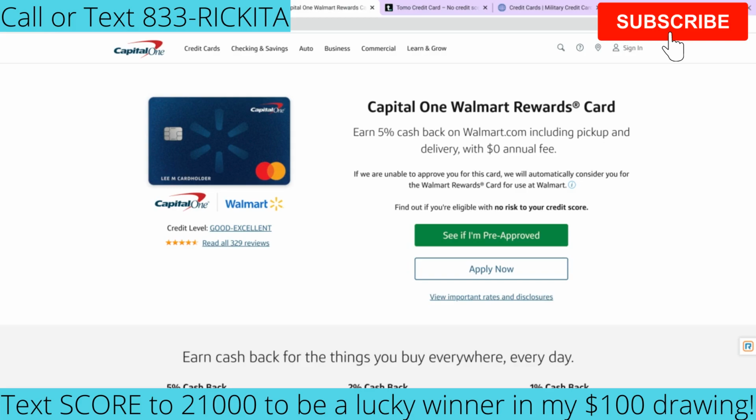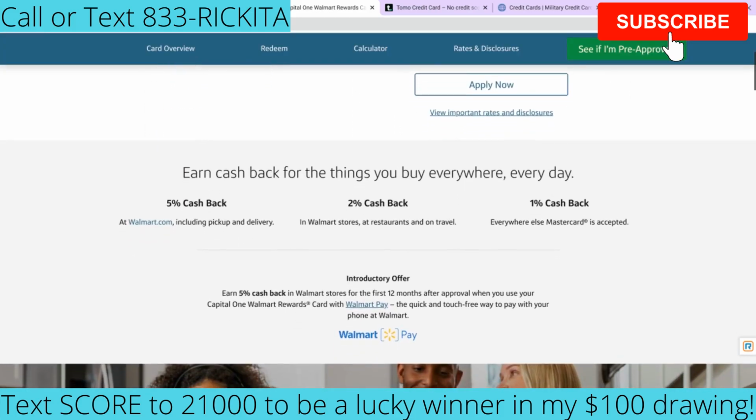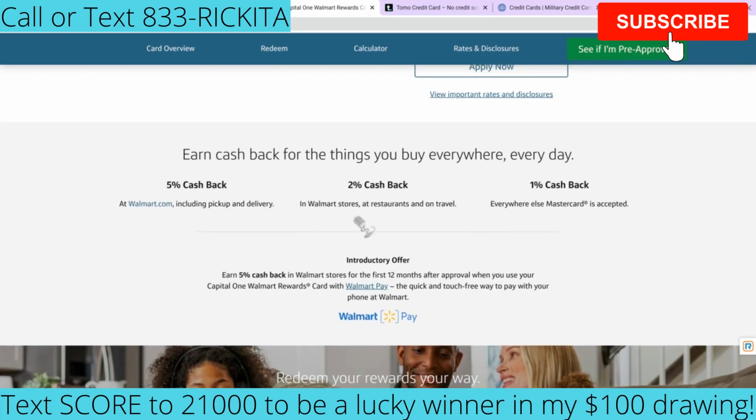So $0 annual fee, which is good. I buy a lot of my groceries online at Walmart.com and just go ahead and pick them up. So that is really good that you guys will be able to have the 5% cash back. You guys are getting money back when you're shopping at Walmart.com, especially if you're ordering your groceries there like me. Now, you guys also get 2% cash back at restaurants and on travel. So that's good. And then everywhere else, you guys will get 1% cash back.